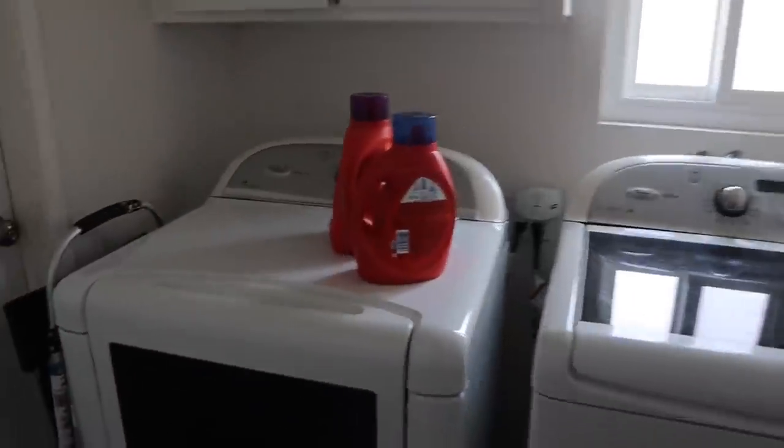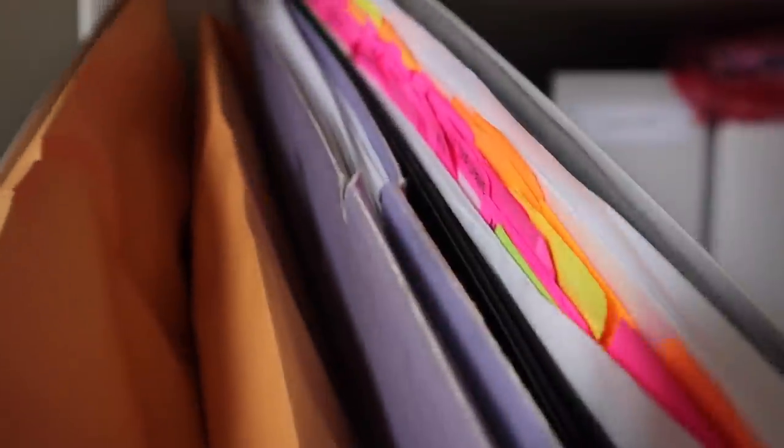But first, let me show you where I've been keeping these pieces in the first place. So this is my laundry room, hello. And this is pretty much a little cabinet where I keep many things. And let's see, finance stuff, artwork, personal. It's probably this one. So yeah, let's dive deep into this little file organizer.